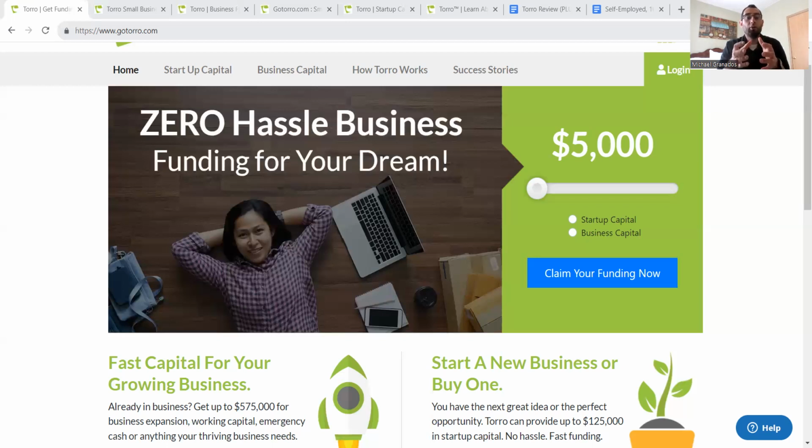What you're seeing is the homepage of Torro. In a second, I will be scrolling through to show you a few things. And then I also have other tabs that are open. And before I get into any of that, I just want you to know I'm very transparent with you and those that I have helped out in the past, whether they have received funding or not.